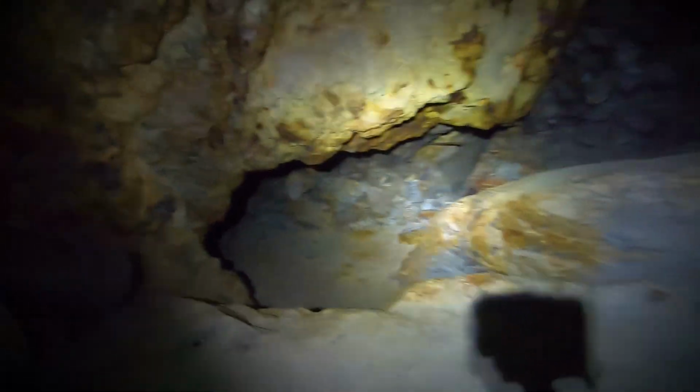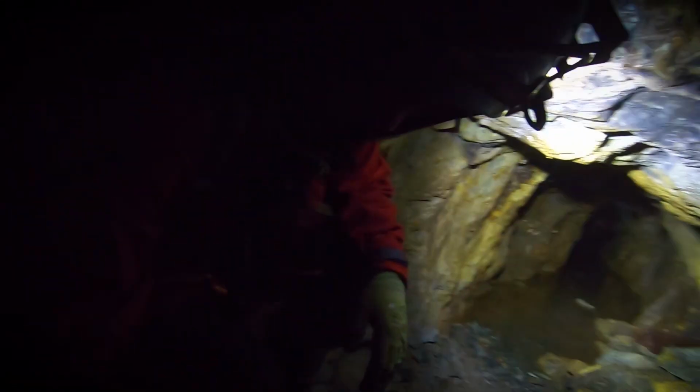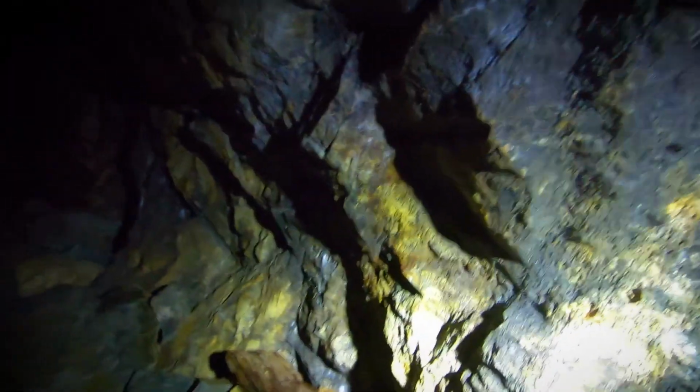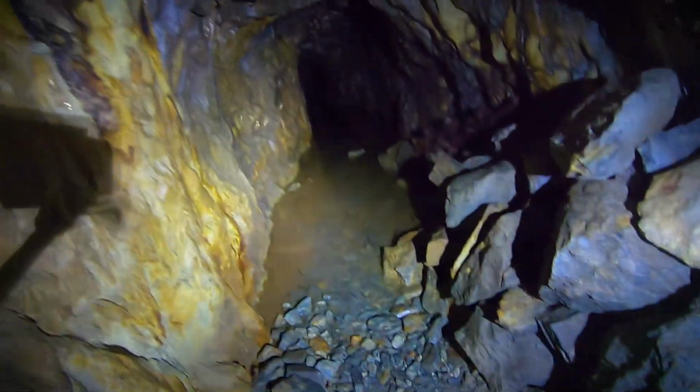So that was the left passage. See where this right one goes. More water. Shite. Right, I'll go have a look at this. If it goes too deep, like over the welly, I won't be going any further because I haven't got wet yet and I don't plan on it.